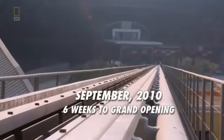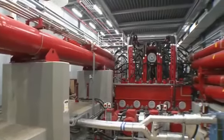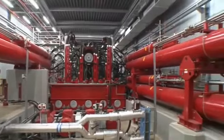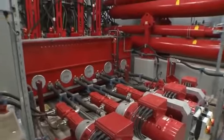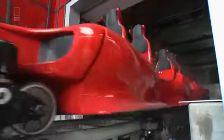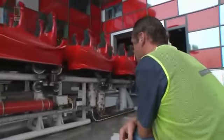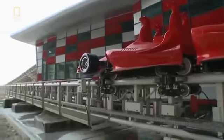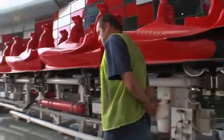There are just 6 weeks left to the Formula Rossa coaster opening. Track and train have been carefully checked. Now it's time to get the power system up and running. 21,000 horsepower. Forces they've never dealt with before. For the first time, the Formula Rossa train is put in launch position, but the launch is now in the hands of software experts. All Andreas can do is wait. His work is done for the moment. Because everything's computer operated, I need these people now in order to finish off the whole project.